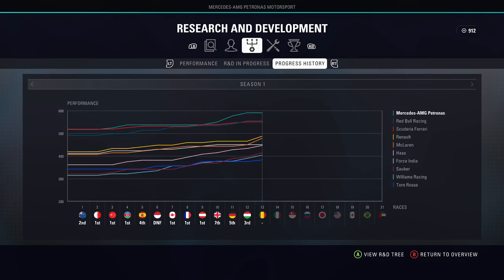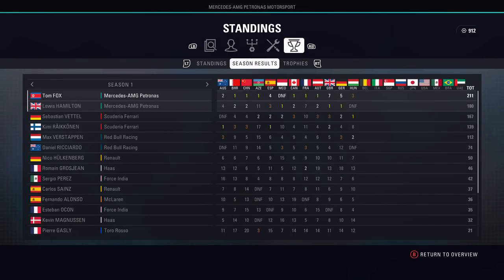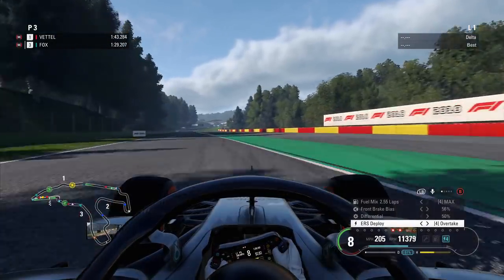And as you can see, we've got a very good, comfortable lead in the development chart. And obviously, as I've stated, I won't be at Mercedes next year. So my aim is to make Mercedes as strong as possible heading into next season, so it makes it even harder then.